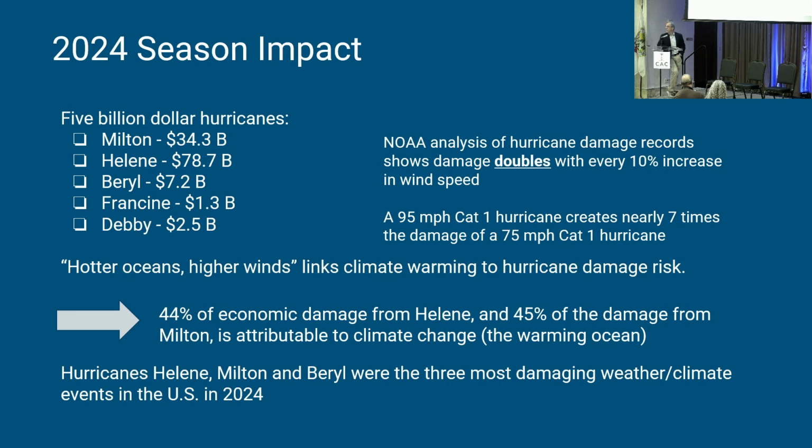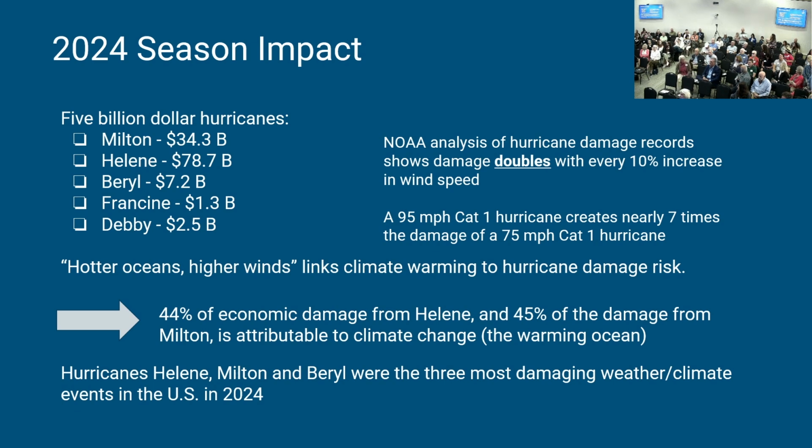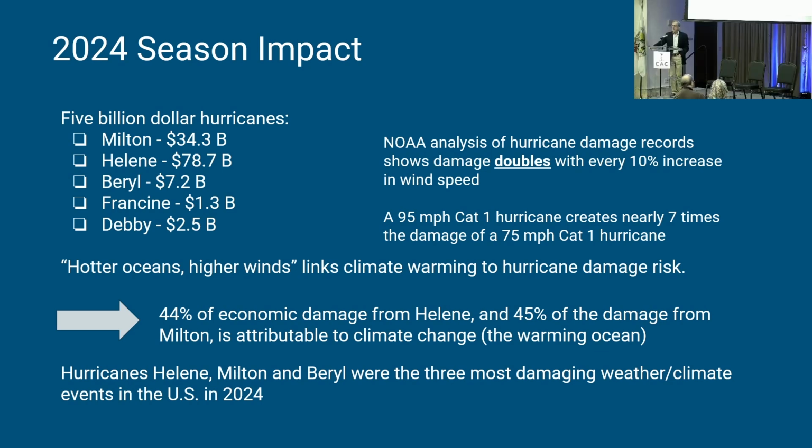Stu, over here. Sorry. So the question is, with the facts so compelling that climate change is real, why does that create such a polarized response among much of the population and especially among certain politicians? Well, I wish I knew the answer to that. That would be nice.